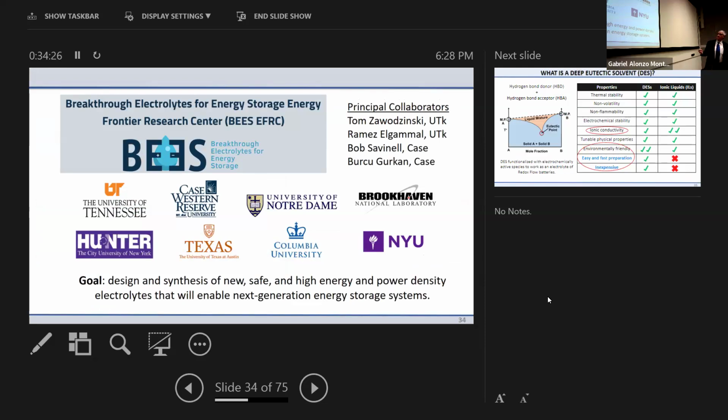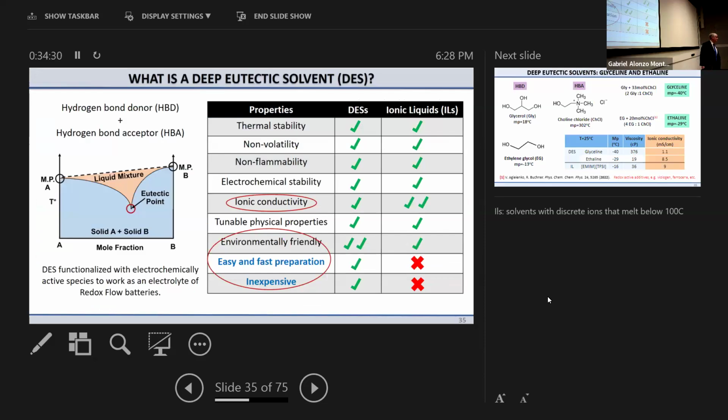So we're interested in looking at these deep eutectic solvents. What is a deep eutectic solvent? What is a eutectic in the first place? It's basically where you observe a significant depression of melting point when you add 2 substances together. Okay, so that's the basic definition. But these deep eutectic solvents have properties that are very similar to ionic liquids. There's a lot of work on ionic liquids, but ionic liquids are expensive. And so there are a lot of advantages here: thermal stability, non-volatility, non-flammability, electrochemical stability, pretty high ionic conductivity, and they're relatively easy to prepare and relatively cheap. That's why we were funded; this is now our 6th year of this Energy Frontier Research Center.